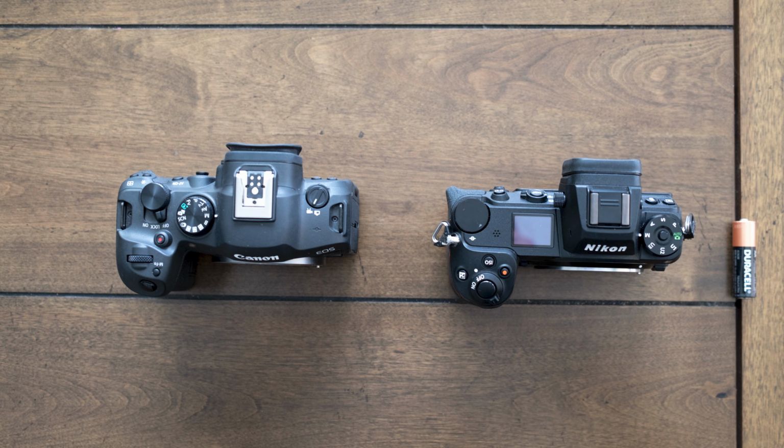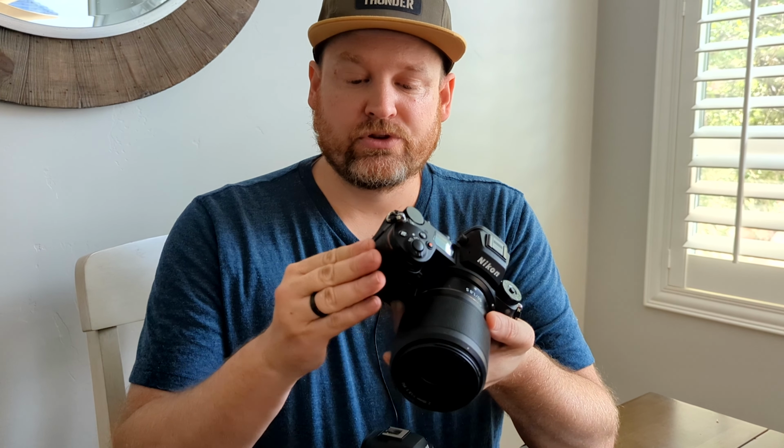As far as feeling, they do feel similar, but the Nikon, and this is something I've always noticed about Nikon, the rubber that they use does feel really good quality, and it's a lot more grippy. With the Canon, you feel a lot more of that magnesium alloy rather than a grippy rubber feel. And on the other hand, there's a more substantial grip with the Canon.